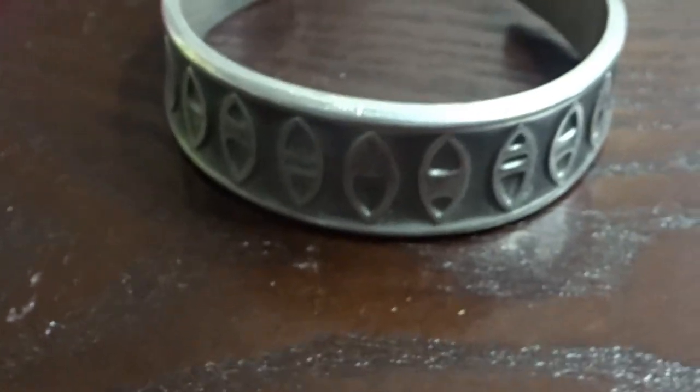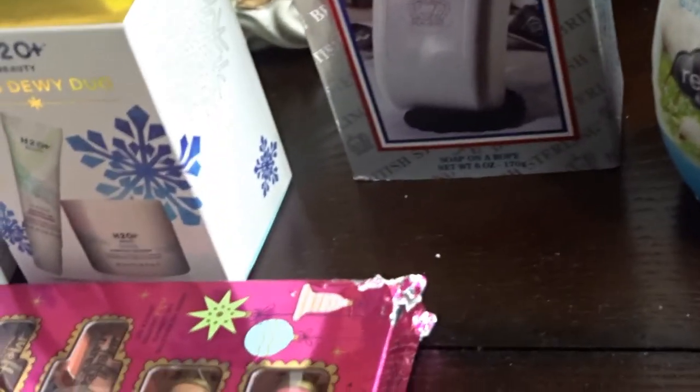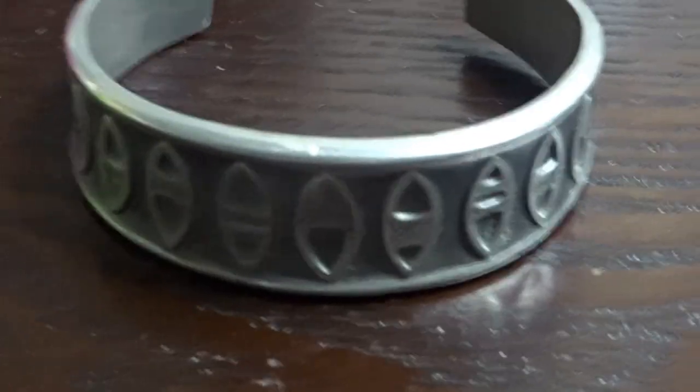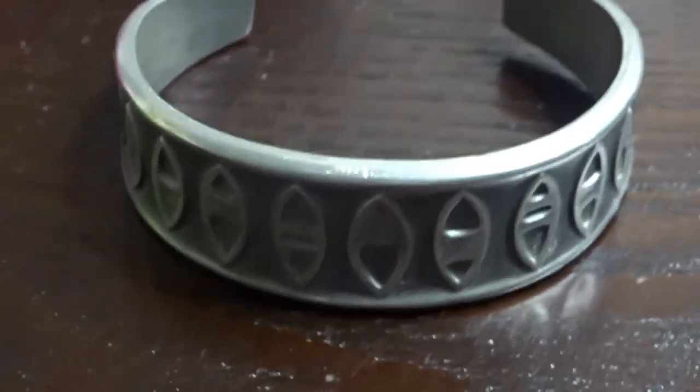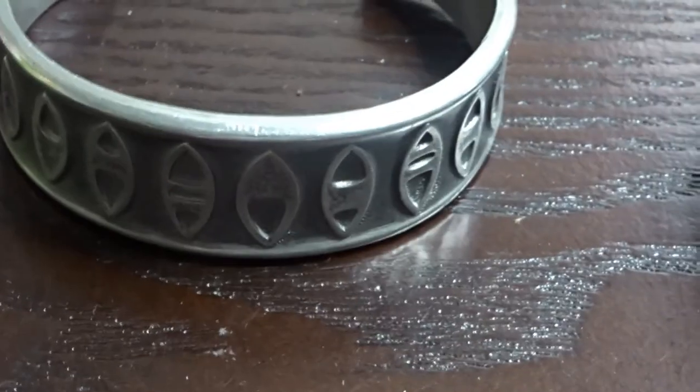This one was amazing. Went to a garage sale and immediately saw the design in front. I'm like, oh, that's some sort of Scandinavian, maybe Norway. And I was right about that. It's Egtved, Norway. And it is pewter. It is not sterling silver or anything. But regardless, it is Scandinavian. And I know for a fact that a lot of that jewelry is pretty valuable now. So I paid $2 for that, and it is worth about $80 on eBay.